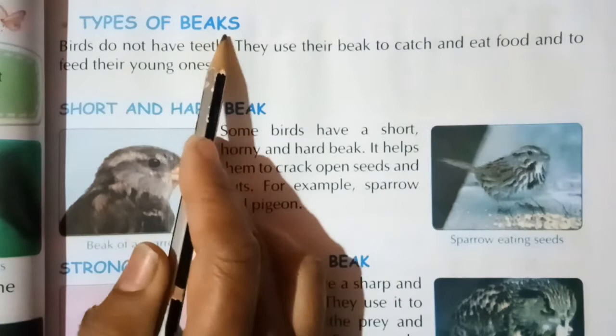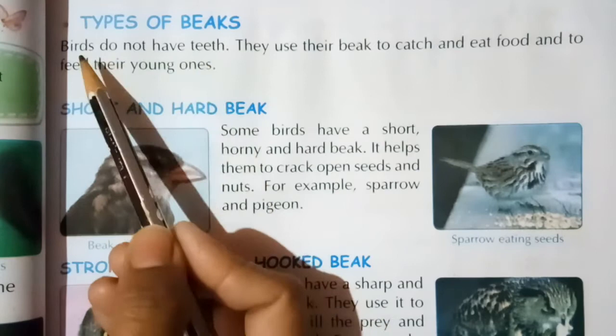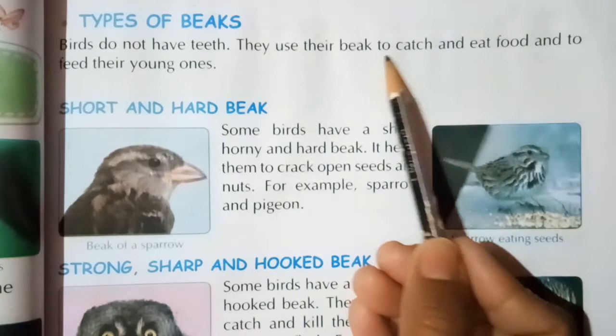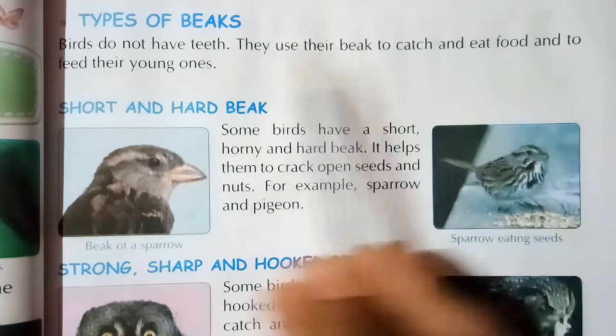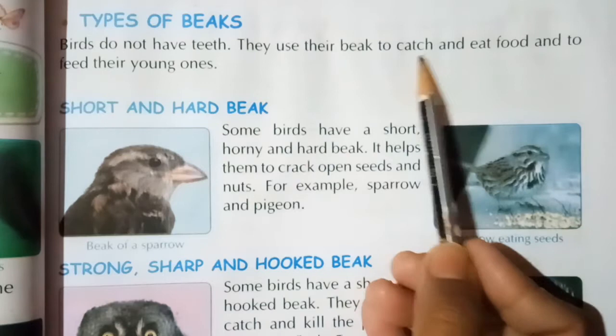Types of beaks. Birds do not have teeth. They use their beak to catch and eat food and to feed their young ones.